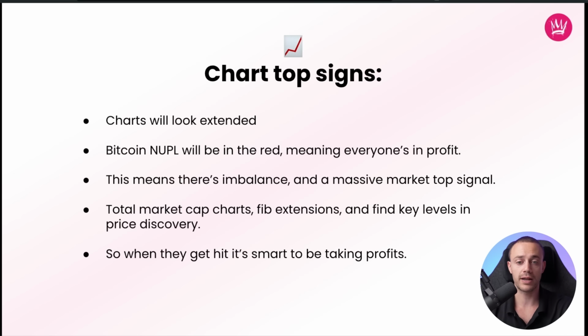Also, the total market cap charts, we want to identify these. We want to use Fibonacci extension levels and find key levels in price discovery on these total market cap charts. And when these fib levels get hit, when these key prices get hit on the total market cap charts, it's a smart idea to be taking significant profits from the market.